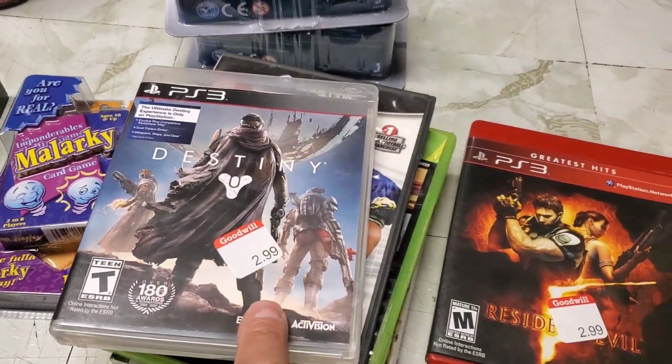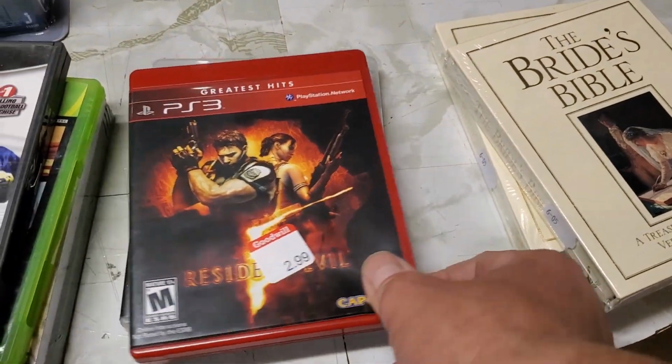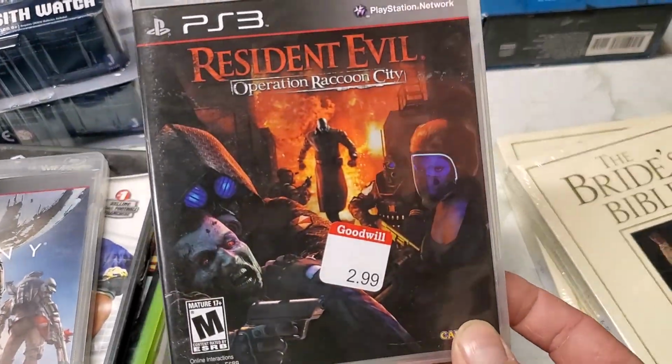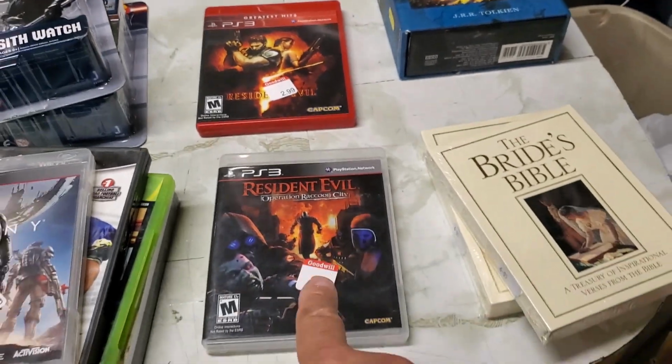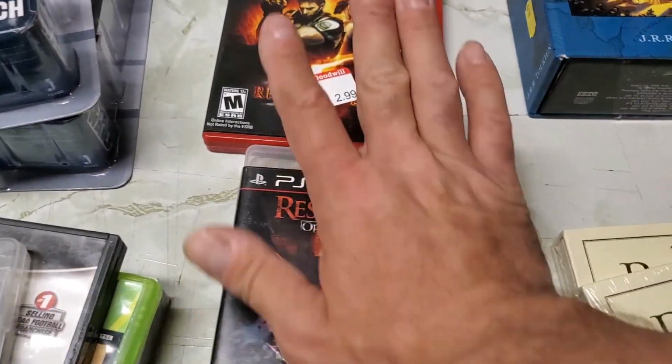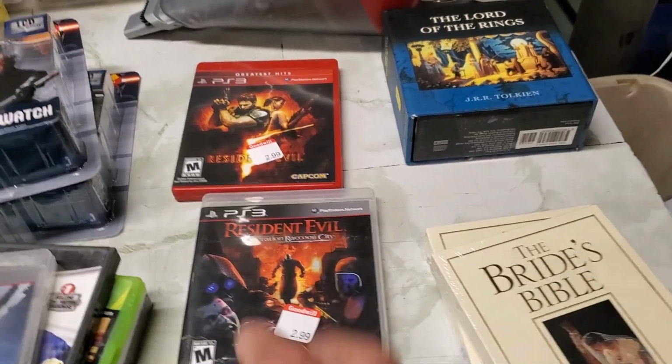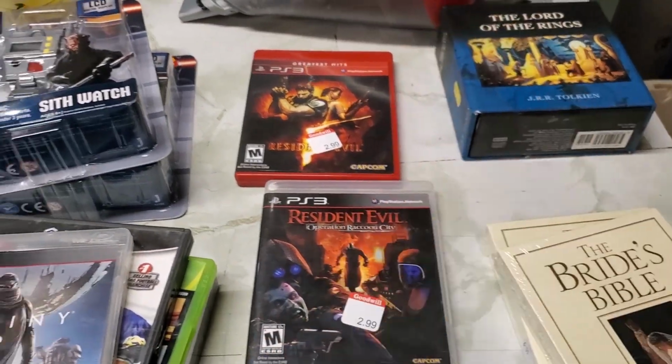I'm not sure what this game is worth. I know the Resident Evil game is worth about $20, maybe more. And there's another one, so I'm probably going to sell these together. So we're looking at $6 right here for both those games, and I should get more than 30 for both of them. At least 30. So $6 into 30 is not bad.